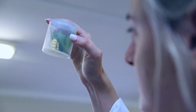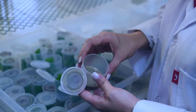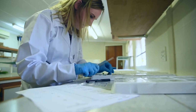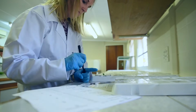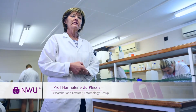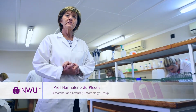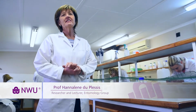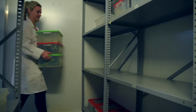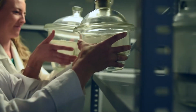Because insects are exposed to insecticides as well as to genetically modified crops, we also do insect resistance management. Climate change is also influencing insects, and insect pests will become more important because of that, and that is also a focus area of our research, as is insect biodiversity, which will also be influenced by climate change in the future.